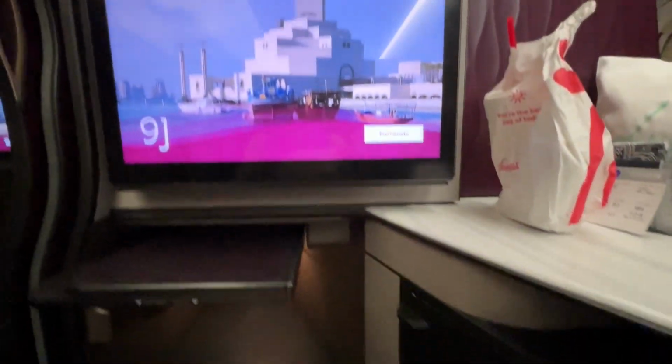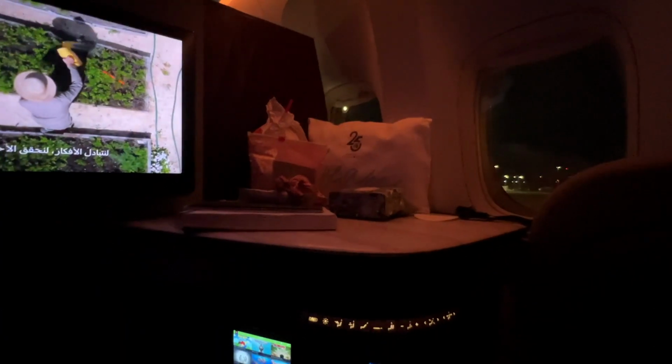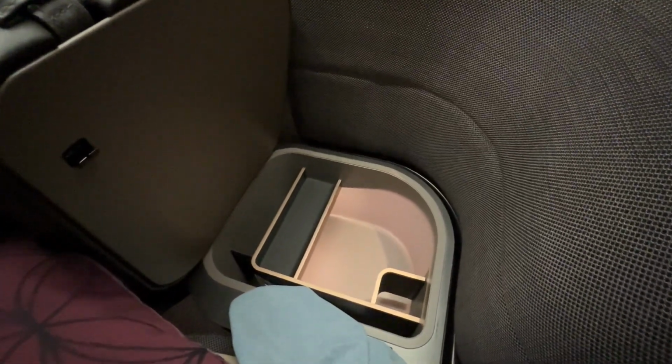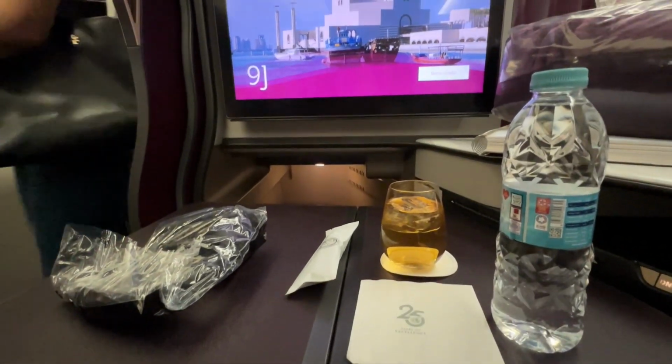They had a TV and the remote looked like a PSP, but it was so cool because of course they had the movies and they had games on there as well. I had a whole table that I put all my stuff on. It was a little junky, to be honest. But I had a separate cubby to put all of my items in for storage, which I did use later. Other than that, of course, I had the free bottle of water that was in the storage unit.